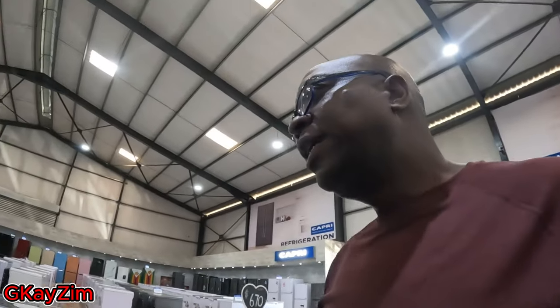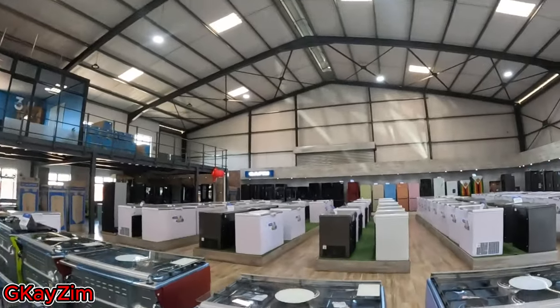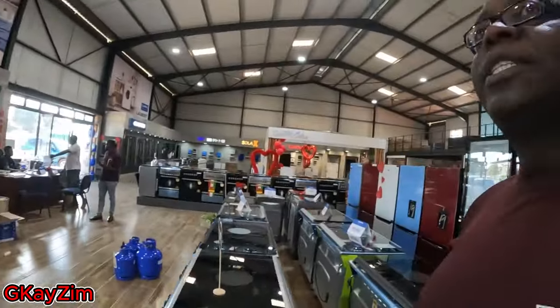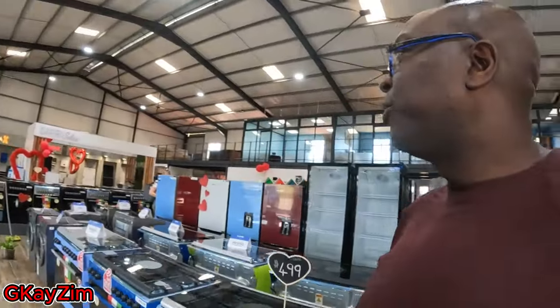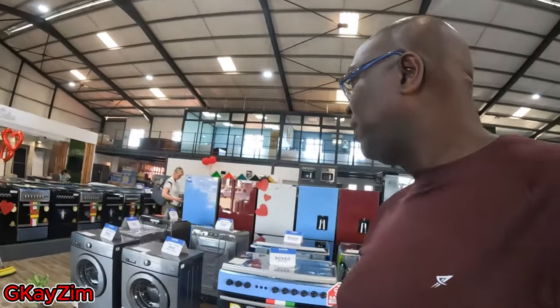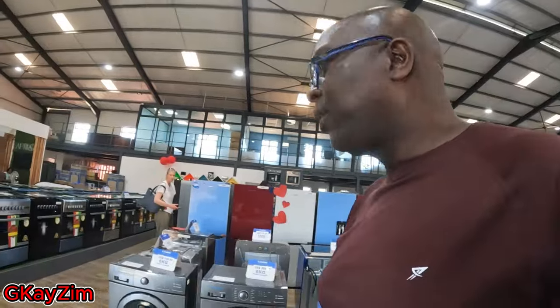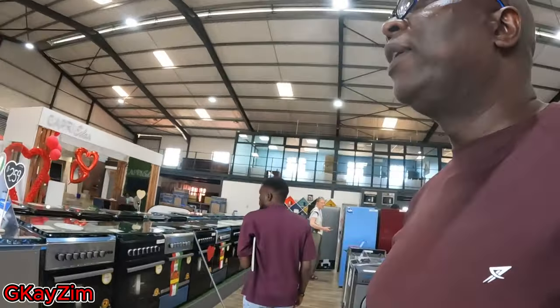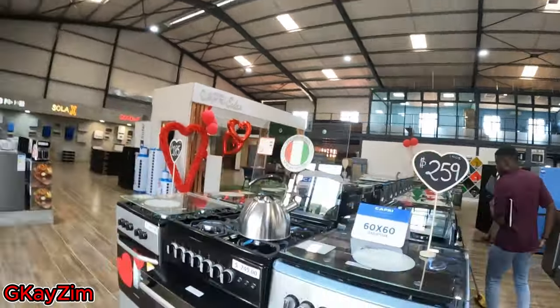These guys come and support this company here, Capri, along Harare Drive. They've got good prices here. They're selling quite a lot of stuff here: fridges, gas stoves, you name it. Water dispensers, solar products, kettles, dishwashers and washing machines, you name it.